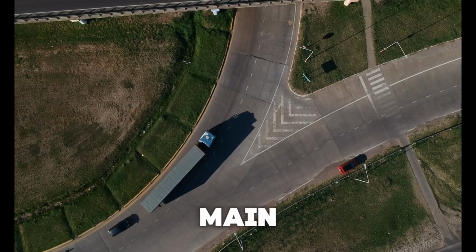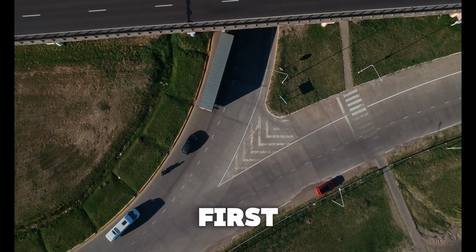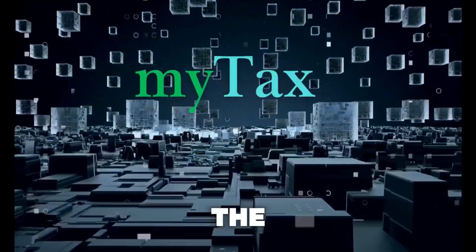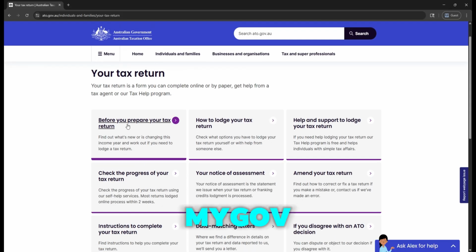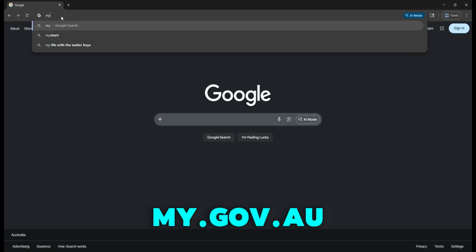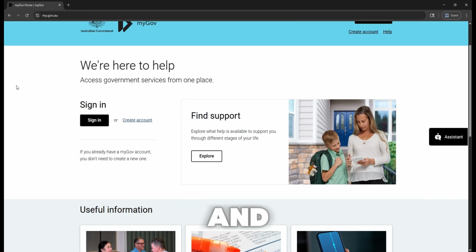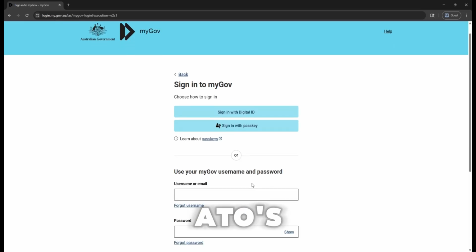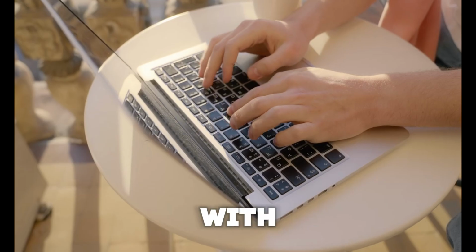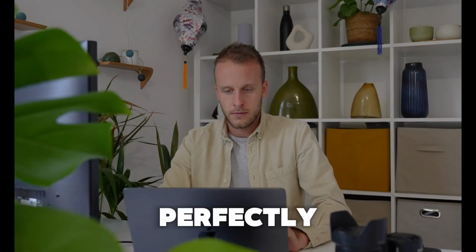There are 2 main ways to lodge your 2025 to 26 tax return. The first is myTax, the ATO's free online lodgement system, accessed through your MyGov account at my.gov.au. It's free, step-by-step guided, and automatically pre-fills a lot of your information from the ATO's records. For most Australians with a single job and straightforward finances, myTax is perfectly adequate.